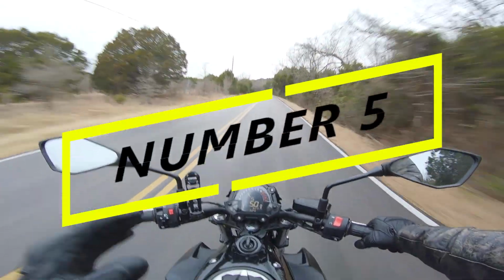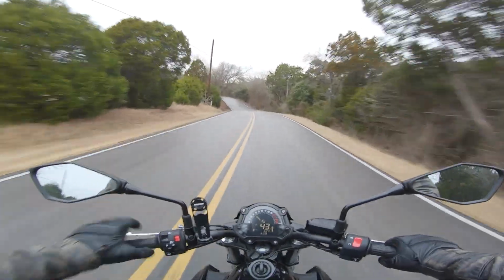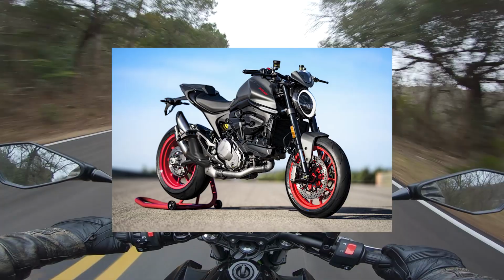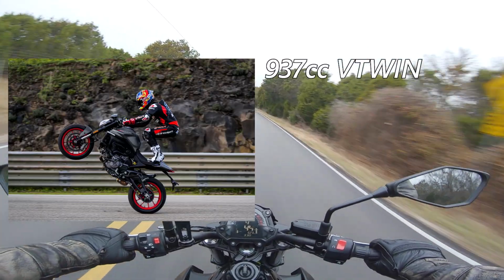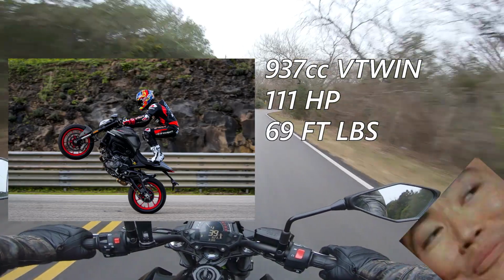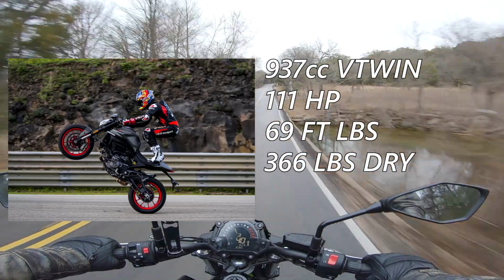Number 5 is basically the best Italian naked bike ever made, the Ducati Monster. And you can sub in any Monster here, but given the massive new update for the Monster, you might as well just get one of the newfangled ones. It's packing the 937cc V-twin, putting down 111 horsepower and 69 foot-pounds of torque, and it weighs in at only 366 pounds dry, which is a big deal.